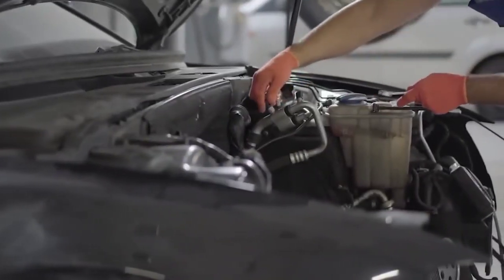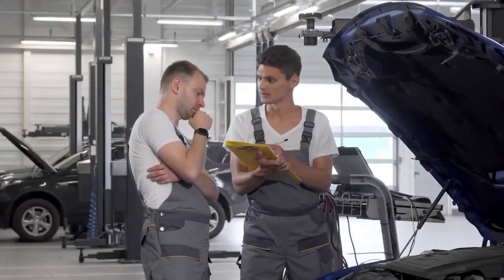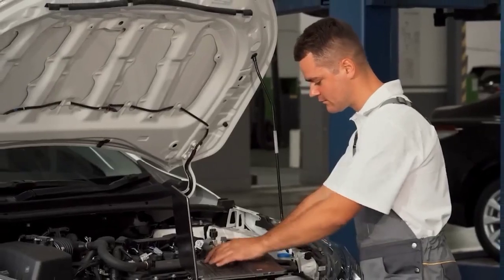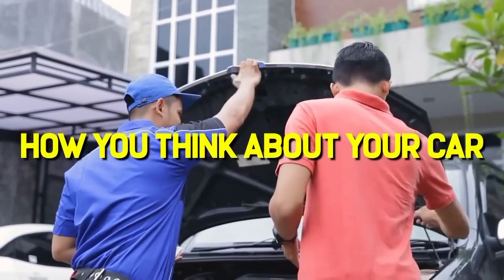You've seen some incredible ways to boost your car's performance, but what if I told you the absolute best is yet to come? The top 3 hacks are so unconventional, so powerful, they'll make you wonder why you haven't tried them sooner. Get ready, because these next 3 secrets are about to redefine how you think about your car.